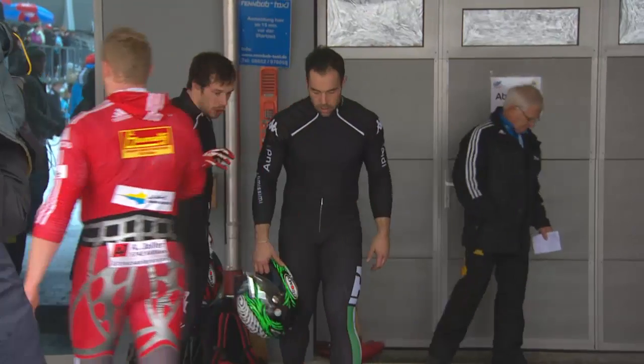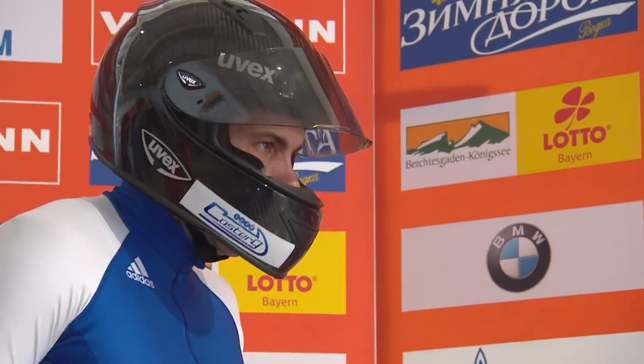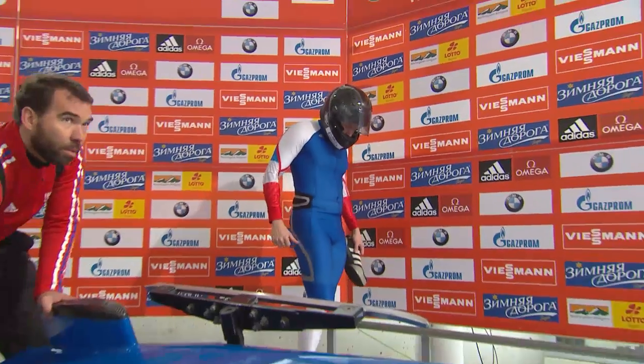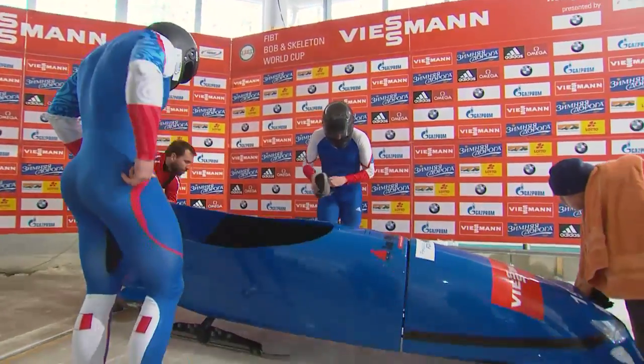Listen, question from Peter Price on Twitter. He wants to know, Alex, from your point of view as a brakeman, what track does the start at Sochi most closely resemble? Is it short like this, or is it long like Eagles? It's short. It's short like this, but not as long as Eagles.